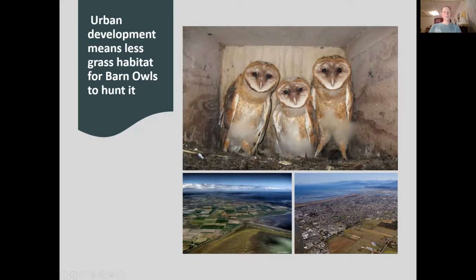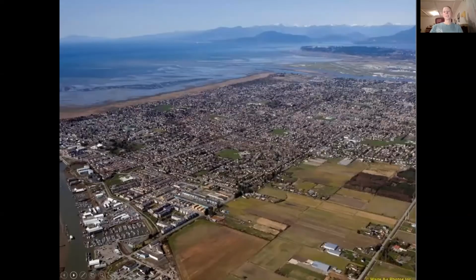What we have seen is that the biggest threat this owl is facing is the loss of their grassland habitat. You can see in the picture in the bottom left typical agricultural habitat that this owl relies on, primarily grassland-associated agriculture and open landscapes. This habitat has been directly lost due to urbanization. So again, there's been direct displacement of these owls in the valley.